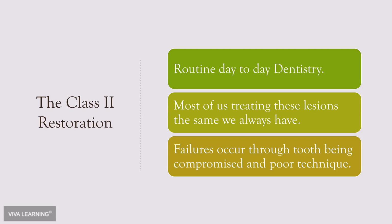So we know our class 2 is routine day-to-day dentistry. And most of us treat these lesions the same way we always have. We were taught in dental school GV Black, class 2, convenience form, retention form, resistance form, some kind of form, and then adopted those mantras into the world of composite dentistry, since those were really designed for amalgam. And with all of that, we see our successes and we see our failures. And usually our failures happen because the tooth has been compromised or poor technique.